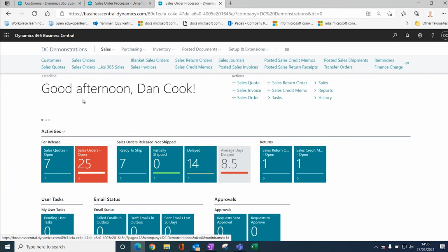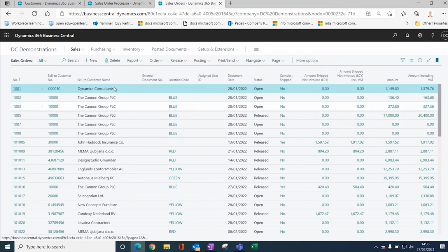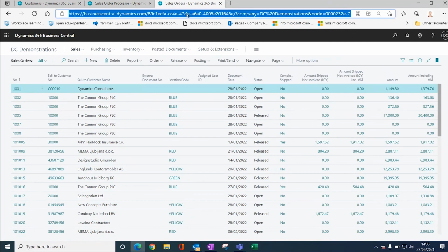So from that point of view, when I'm in the place that I want, I can literally copy and paste that and add it to my shortcuts, my favorites, and then it will take me straight to that screen. So I don't have to go through the role center, go and select it, etc. So if you've got people that are only doing 1 or 2 functions, then it's a really nice way for them to be able to get to what they're doing very quickly and very easily.